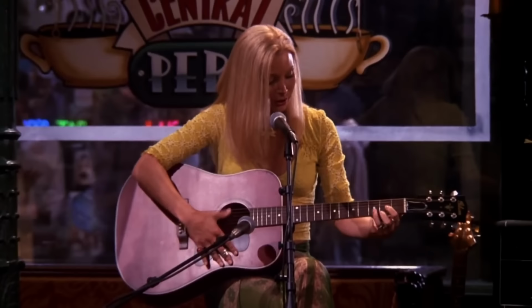Little black curly hair. Little black curly hair.